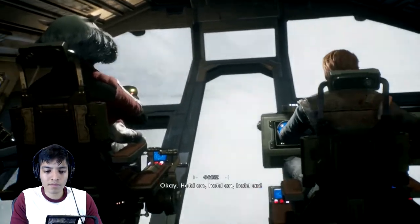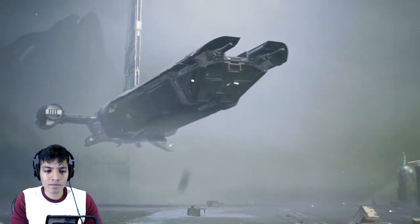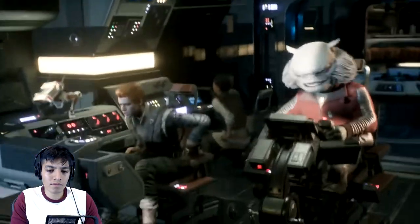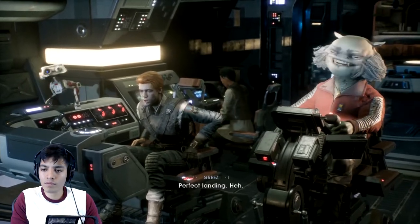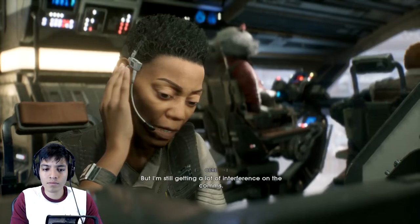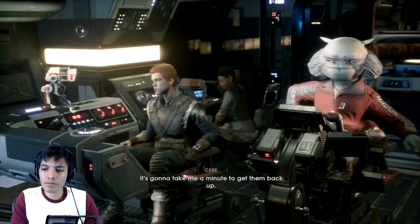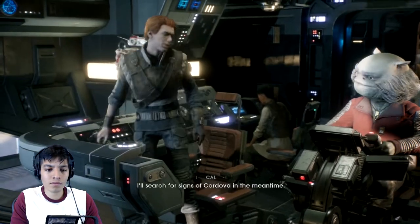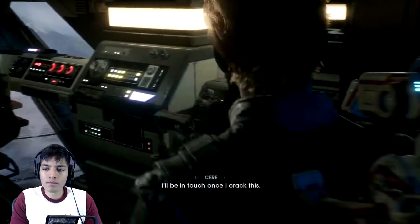Okay, hold on. Perfect landing. Greasy money, baby. But I'm still getting a lot of interference on the comms. It's gonna take me a minute to get them back up. I'll search for signs of Cordova in the meantime. Good. I'll be in touch once I crack this.